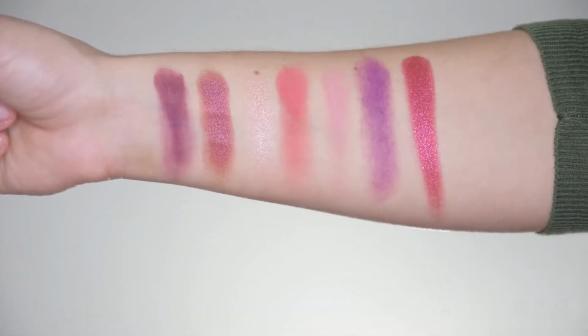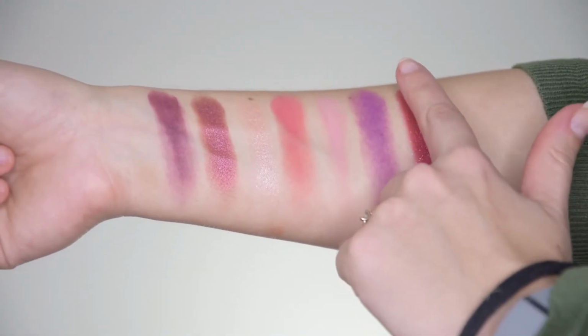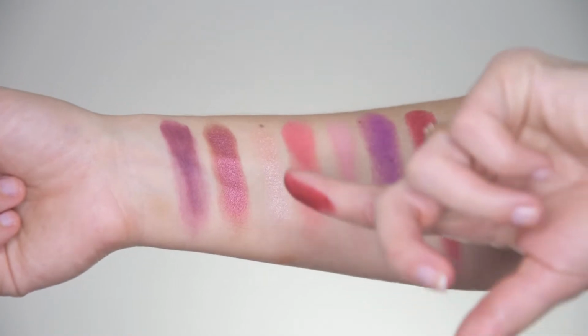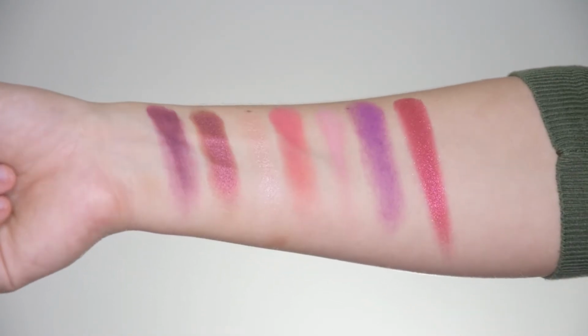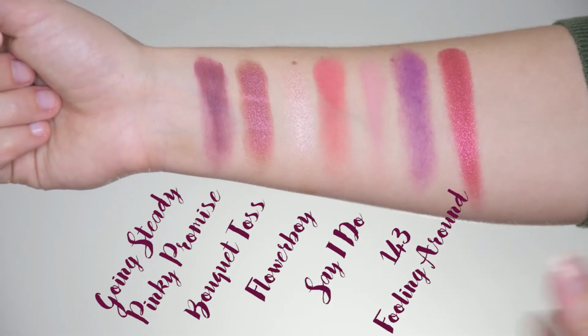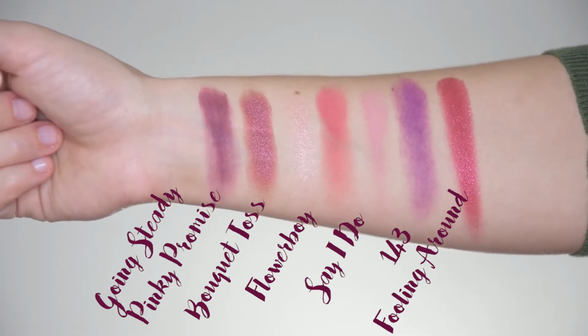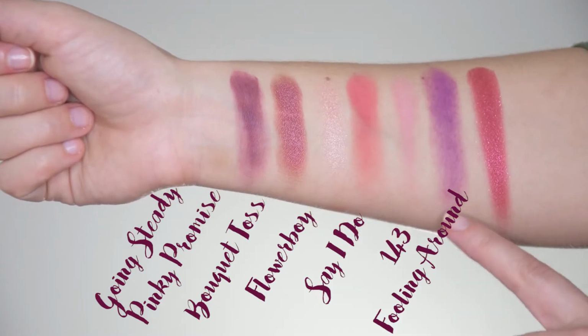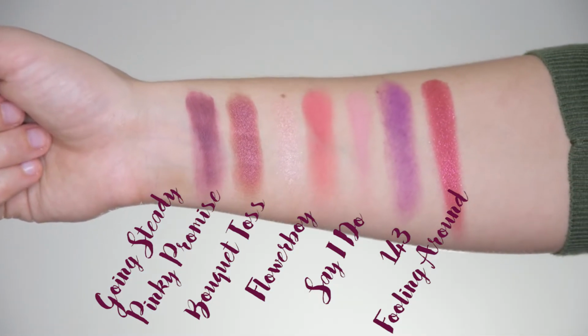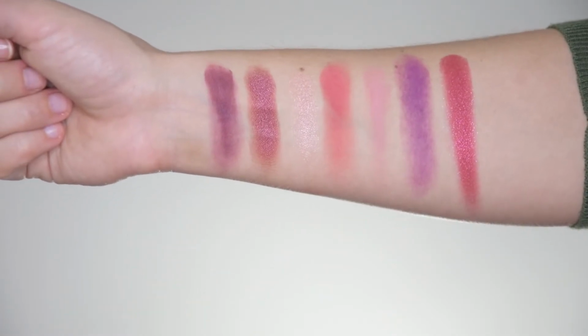And I don't know, what else can I say? It's absolutely beautiful. And yeah, I still have a lot of pigment on my finger. So these are the shades that I have from the Valentine's Day collection. I can easily suggest and recommend everyone except for 143. The color is beautiful, but I don't think the formula is up to par with the rest.